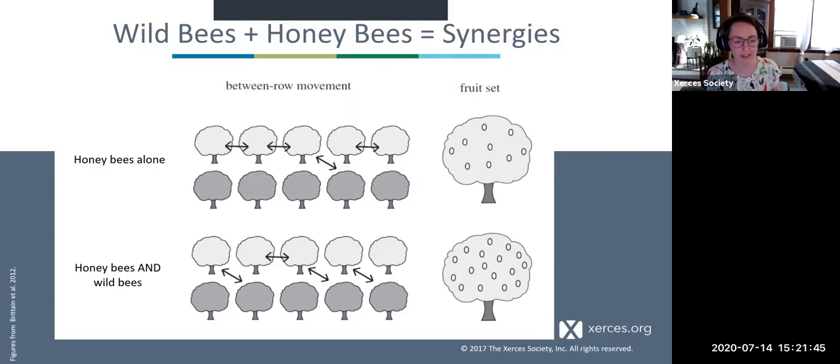Wild bees caused the honeybees to move more in a way that increased row-to-row movement and improved pollination and nut set in the orchard. So that's one mechanism by which having some diversity can help with pollination of crops.